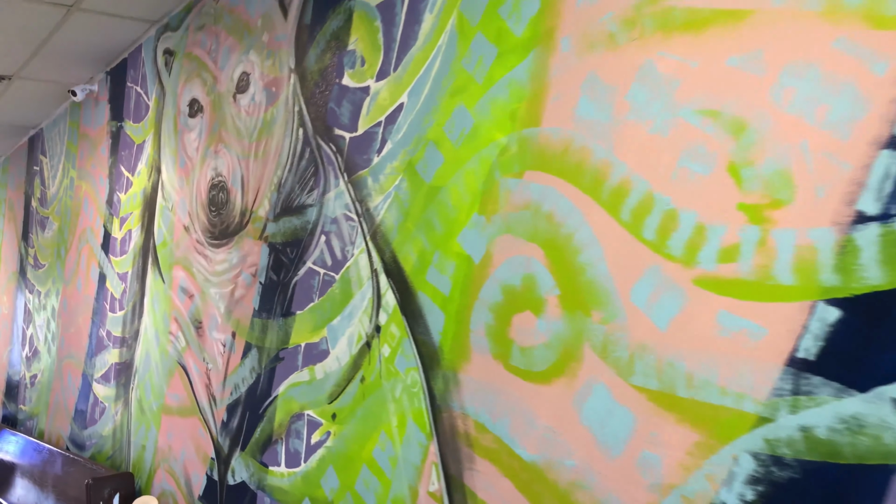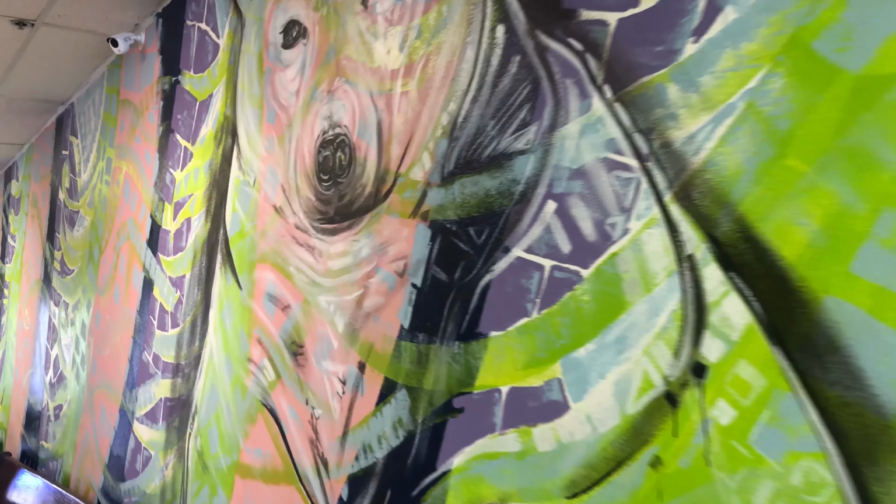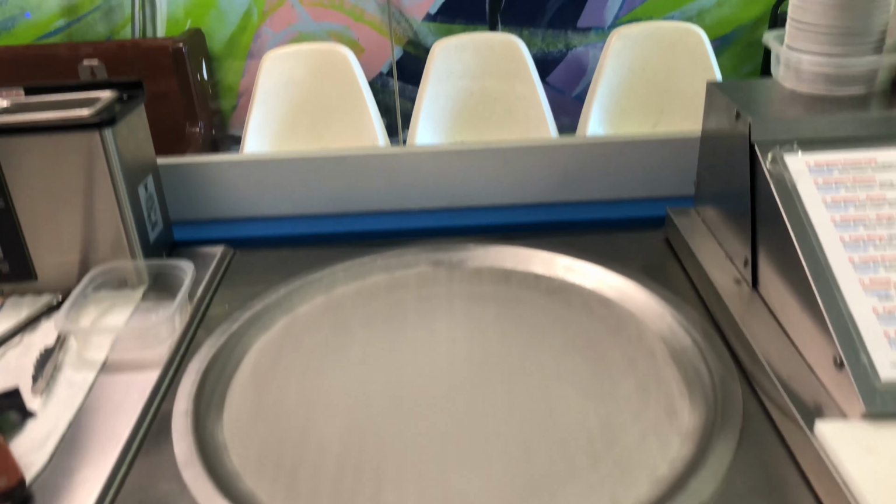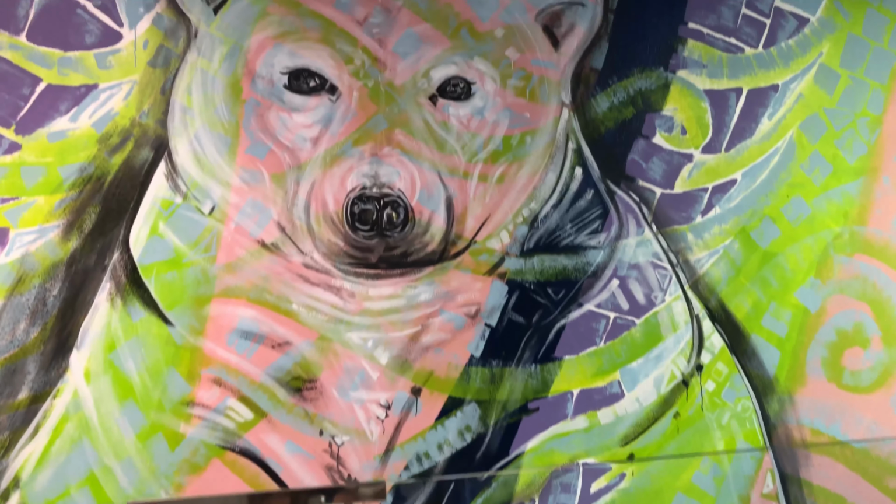A lot of people don't know what it is. They come in and want a scoop of ice cream. We're not a scoop of ice cream. It's like a show we put on for people to see how ice cream is actually made, and it's fun. The kids love to come in and watch it get done.